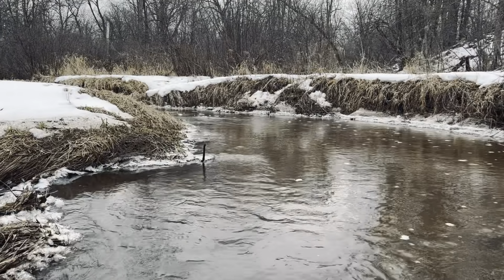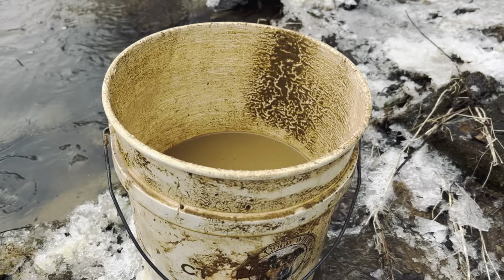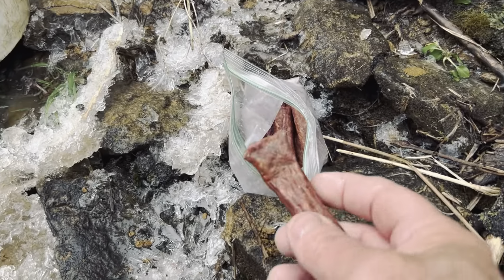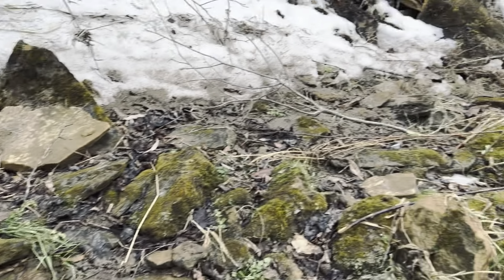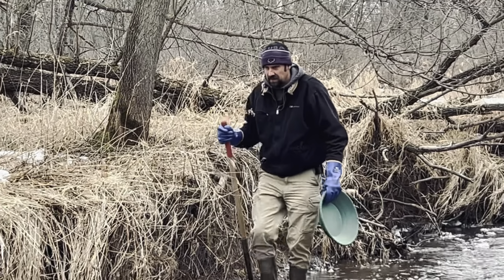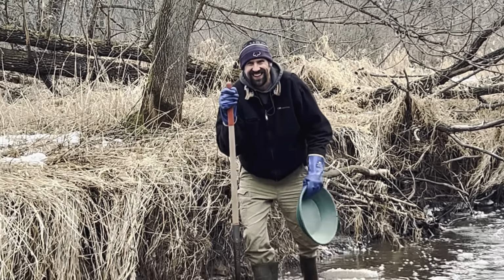Prospecting tip number, negative 12. Another one. Another one. And we might as well have a little beef stick while Rigby ain't around. Uh-oh. You heard me. Prospecting tip 94. Never tell anybody your secret spots.